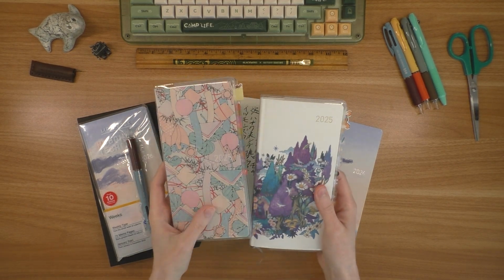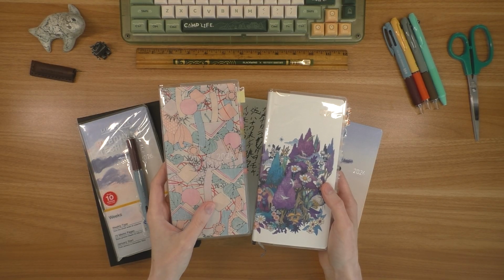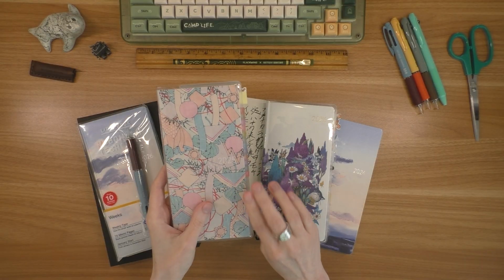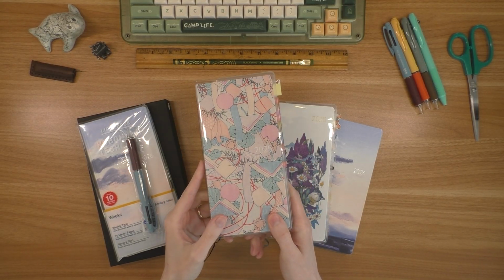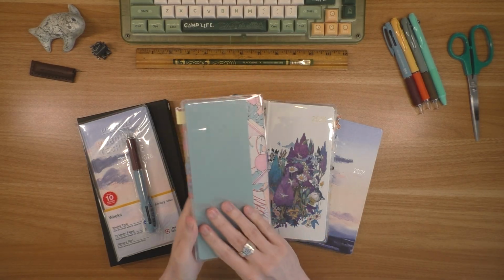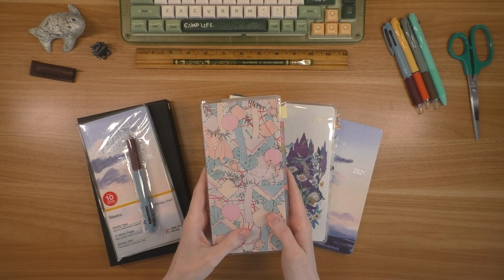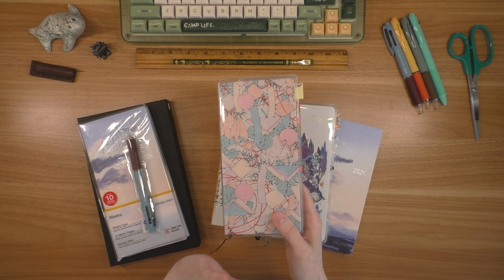So these were the 2 weeks I picked up for 2025, and they haven't been as successful, especially this one. This one has actually been a complete and total failure. But this one, it hasn't been my fault. It's because the paper was so bad. God, do I miss machine number 7, Tomoe River paper. That old paper was just delicious. As a fountain pen user, it honestly makes me so sad that it's gone forever.